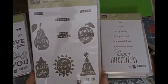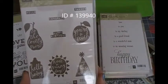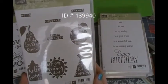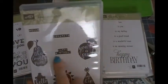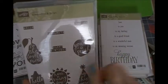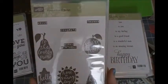This next one is also a hostess set called Silhouettes and Script. And this one is so cute. Look at the pear. It says, to the lovely pear. And then the peach, you're a peach. And I like how the happy birthday and some of these sentiments look like they are on, what do you call that, label tape. When you make a label, this looks like that's what it is. And that's kind of cute, so I like that.